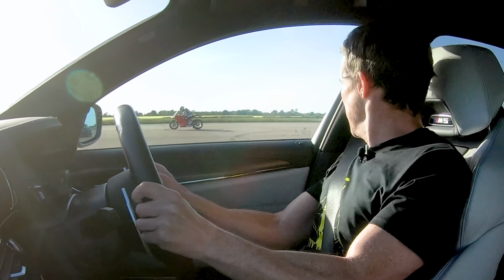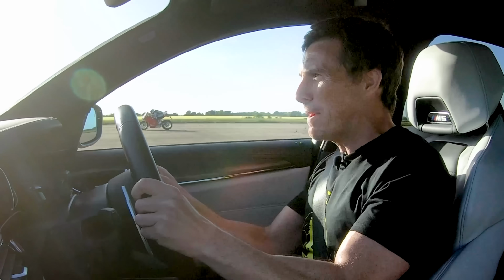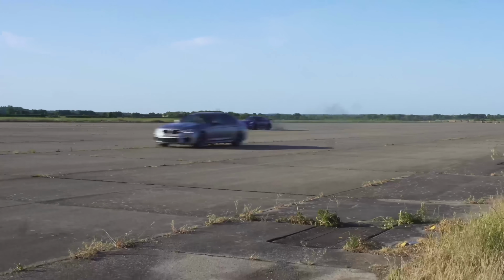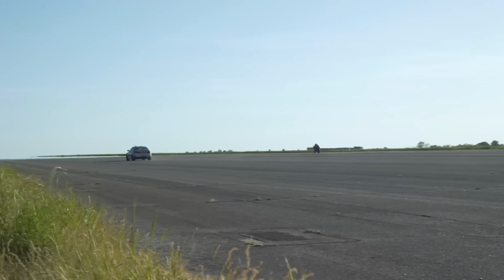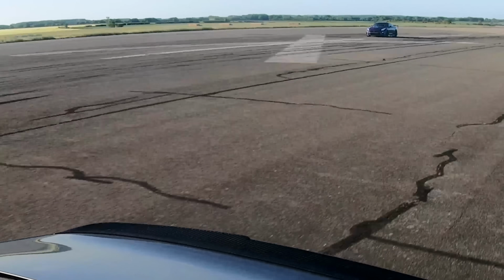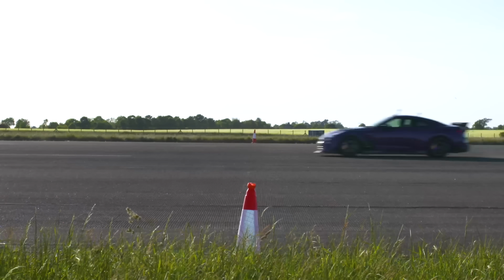Absolutely ripped off the line. As his car died, here comes the bike. Can I beat the bike to the standing quarter? Bugger! I think his car's had it. He tried, you've got to give him that.